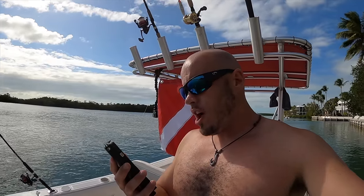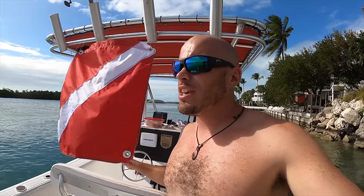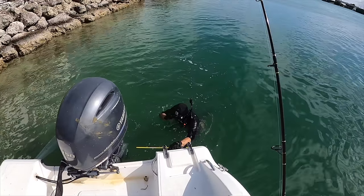Alright, so shout out to Noah Farley for telling me what that crab is. It's a spider crab, he said in the comment section. I just looked at images for spider crabs, and sure enough, that's what it is. So now I got to look at the regulations. Well, that was a successful little snorkel mission.